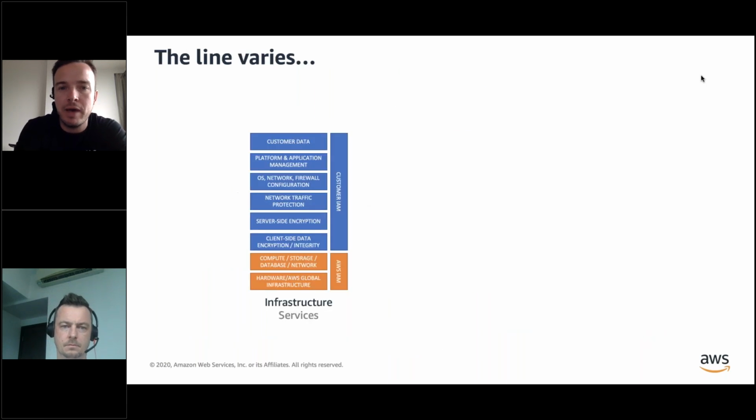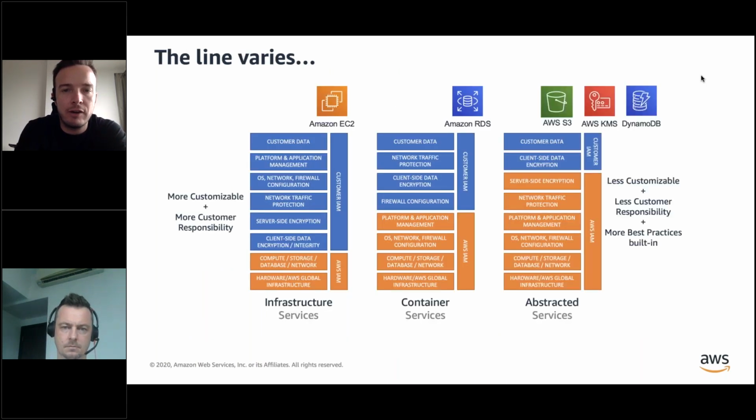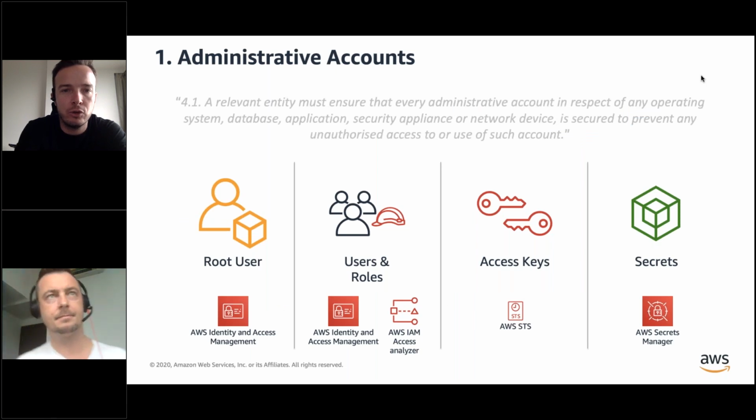So those are some best practices for managing administrative accounts. I'm going to hand over to Darren now, who's going to run us through control objective number 2.